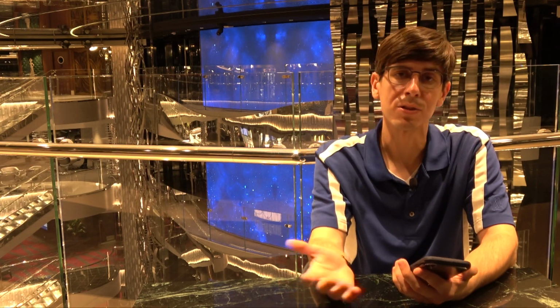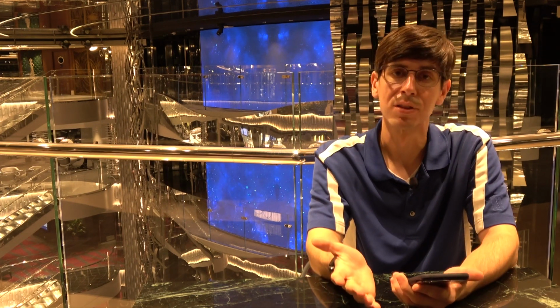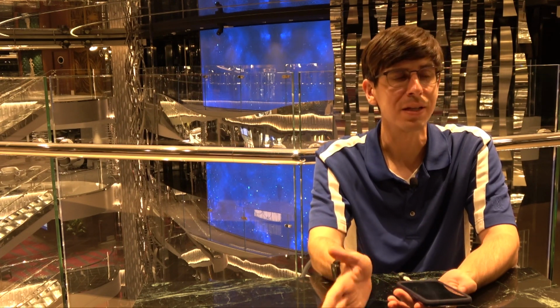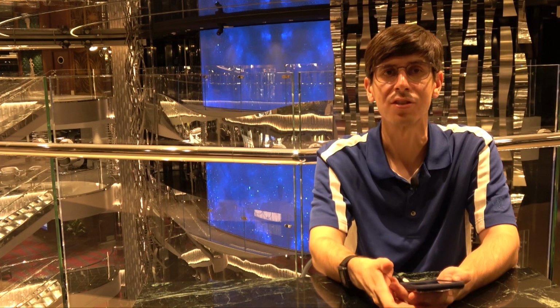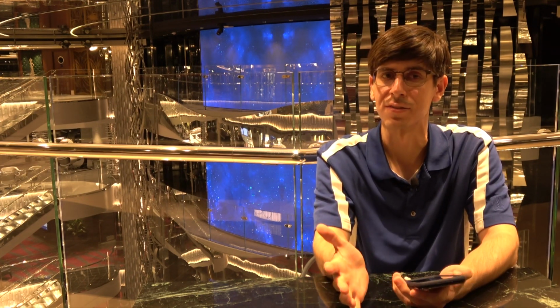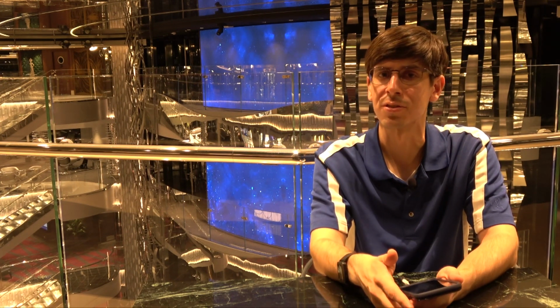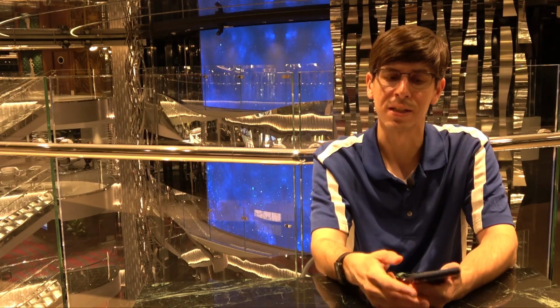So we are on board the Seaside. First impressions? Certainly different than Royal Caribbean. It doesn't look or feel in any way like a Royal Caribbean ship. The layout is completely different, but the biggest thing that has stood out to me about this ship is the use of scale and perspective. There's a very unusual element to this ship that I never would have guessed coming in.